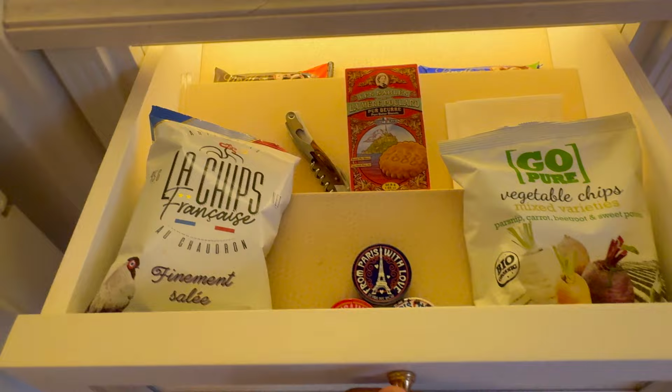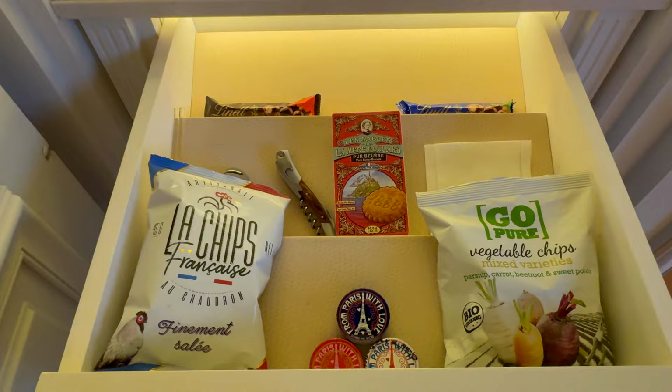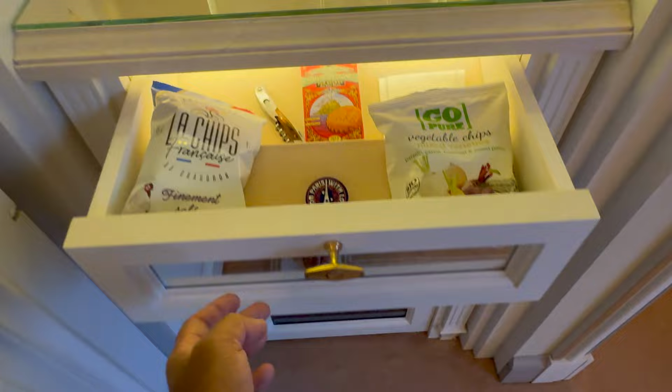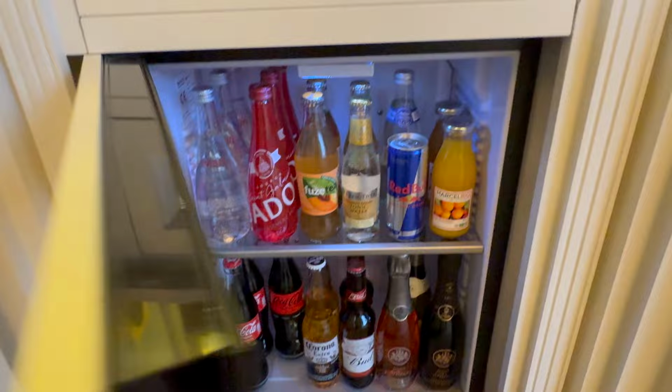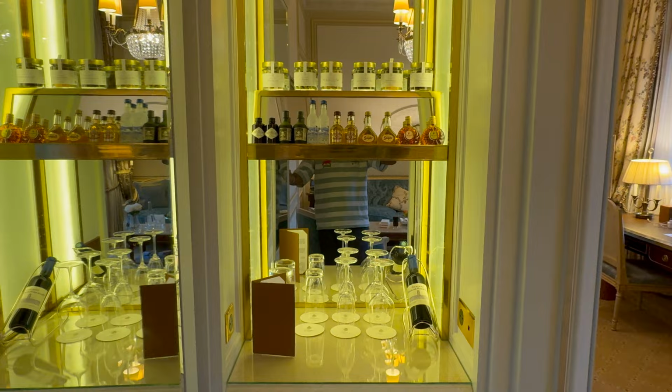So I have opened the bottle of Coke from here. Use the bottle opener there. Like that. So one's missing, which Mr. K took. Bottom left, Coke Zero. That's your delightful minibar here. We'll see what's left at the end of two-plus days.